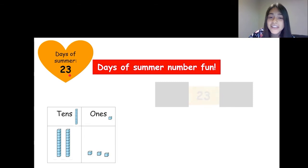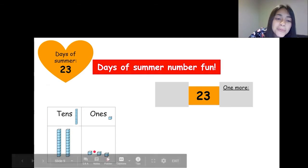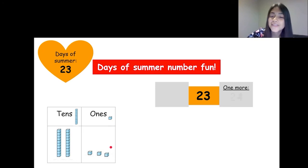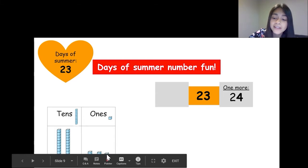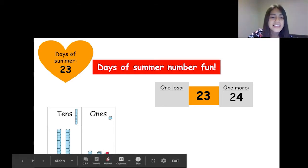So the next part is we're going to look at the number 23 again, and we're going to think about what 1 more than 23 would be. Do you know what 1 more than 23 would be? Yeah, that's it. If I had 1 more of these 1 blocks right here, 23 and 1 more would be 24. But now if I'm going backwards 1 and I'm taking away 1, going 1 less, what do you think that number would be? Yeah, that's it, 22, because if I took out this one here, then it would be 2 ones, and I still have my 2 tens, so it'd be 22.